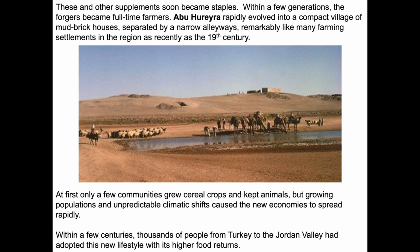Abu Hureyra expands, rapidly evolving into a compact village of mud brick houses separated by narrow alleyways, much like the side streets of Aleppo, like many farming settlements in the region as recently as the 19th century. At first, only a few communities relied on these cereal crops and kept animals. But increasing populations and unpredictable climate caused these new economies to spread rapidly. Other people caught on quick.